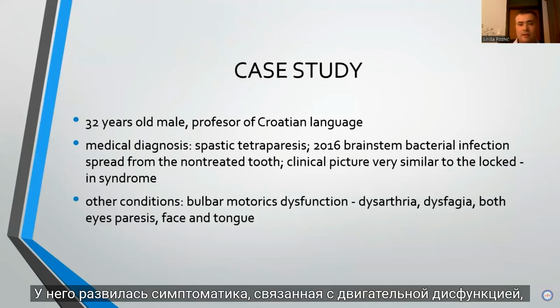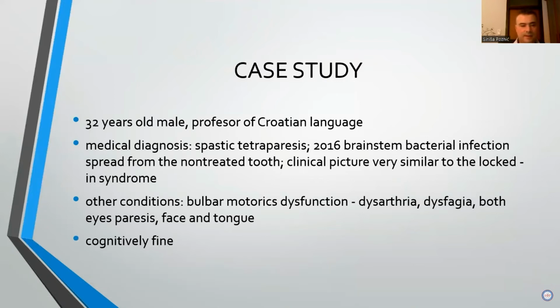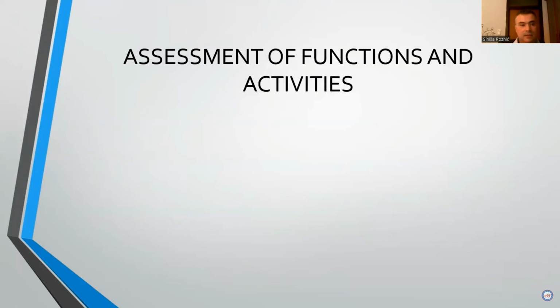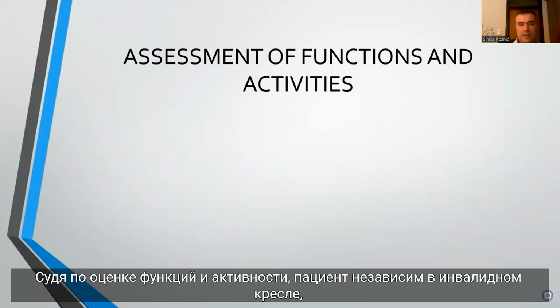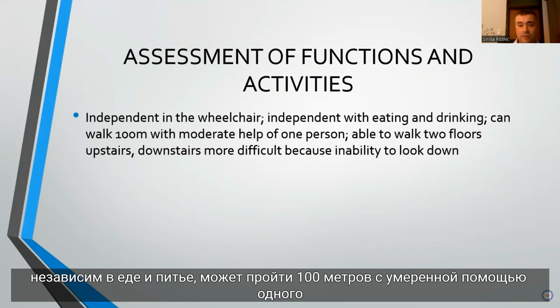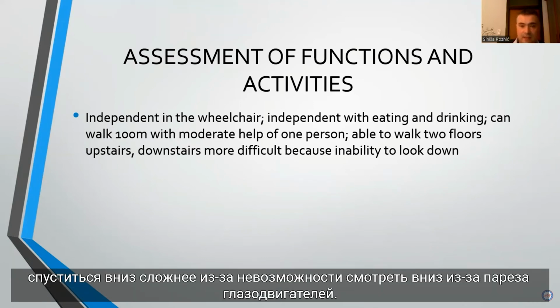Among other conditions, he had bulbar motoric dysfunction in the sense of dysarthria, dysphagia, both eyes paresis, and face and tongue paresis. Cognitively, he was completely preserved, luckily. From assessment of functions and activities, he is independent in the wheelchair, independent with eating and drinking, can walk 100 meters with moderate help of one person, his wife. He's able to walk 2 floors upstairs, but downstairs is more difficult because of inability to look down because of eyes paresis.